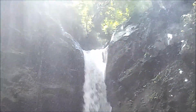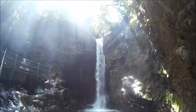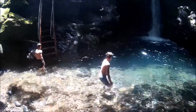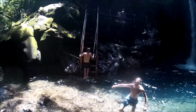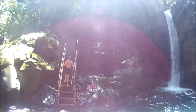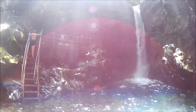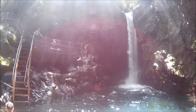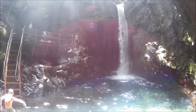It takes maybe 15-20 minutes to walk to the falls from where you park your car. So not a very far hike, but certainly well worth it. I mean, they've got a nice suspension bridge and ladders easily going down to the cool, refreshing water.